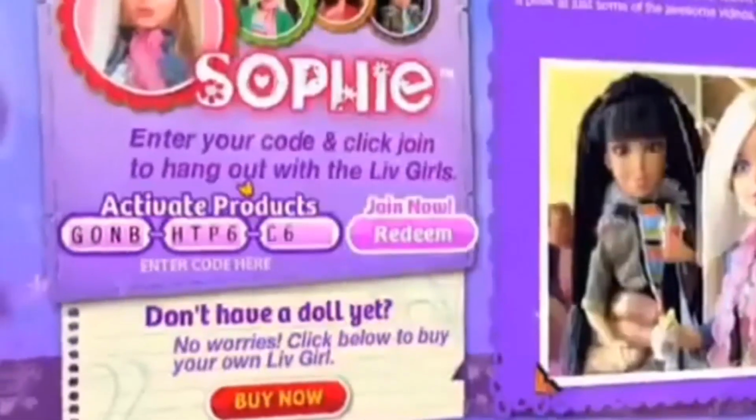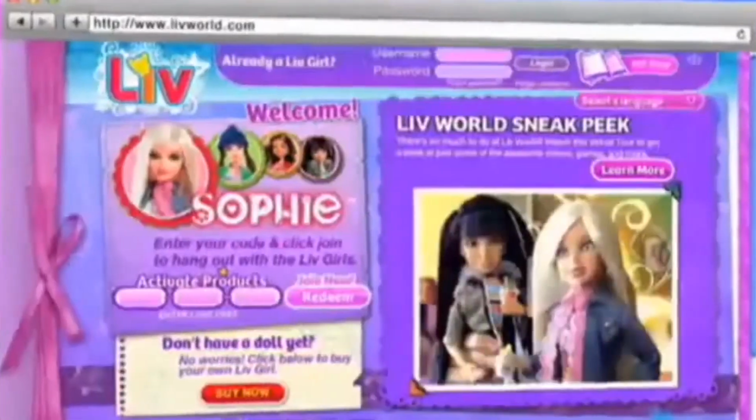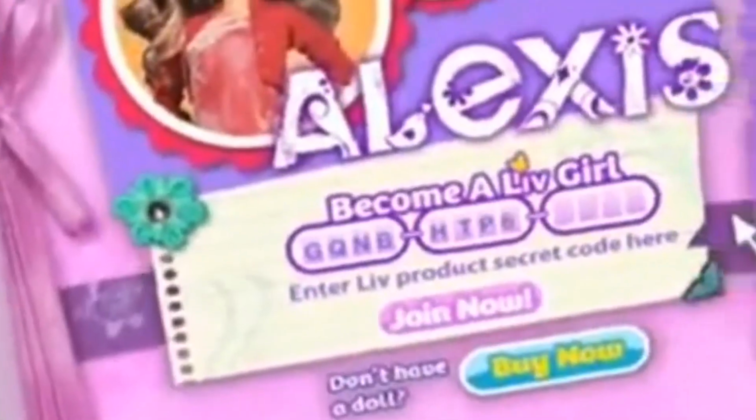Upon opening the doll, you would find a piece of paper with a code on the inside, which would give you access to their online website called Liv World. And I find this very interesting. I had totally forgotten about the website, even though I owned Liv Dolls at the time they came out, because I think it's so weird you had to get a code in order to get access to the website.